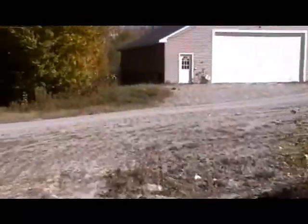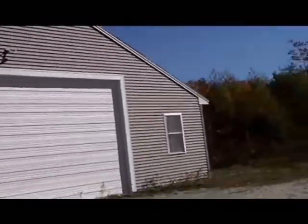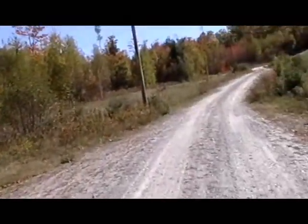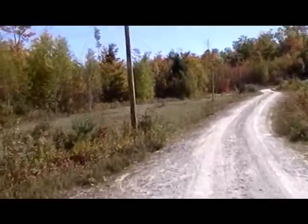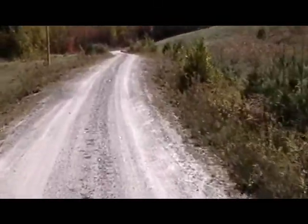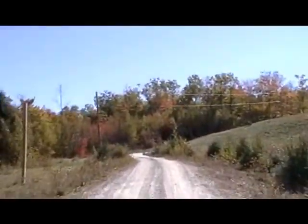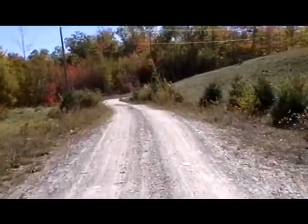Take a shot of the view, and that garage is 40 by 50. I think it's 50 foot wide, 40 deep.